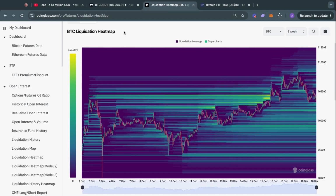Now, let's talk about the Bitcoin liquidation heat map. First of all, on this 2-week time frame, around this level here, which is where we broke that ascending line of support, we took out a big level of liquidity, close to $300 million worth of long positions wiped out there. And then we just kept dipping after we lost that level of support, grabbing a bunch more liquidity to the downside. And right now, to the downside at least, most of the liquidity is sitting at about 101.7K, where again, we have close to $300 million worth of Bitcoin long positions there.